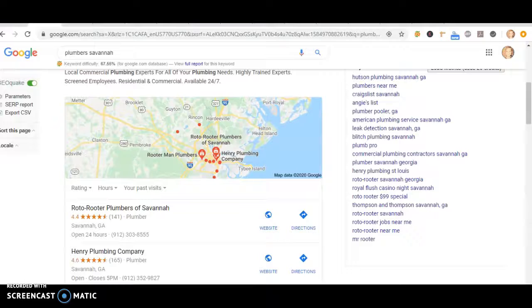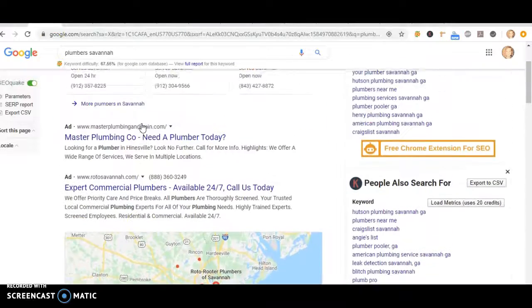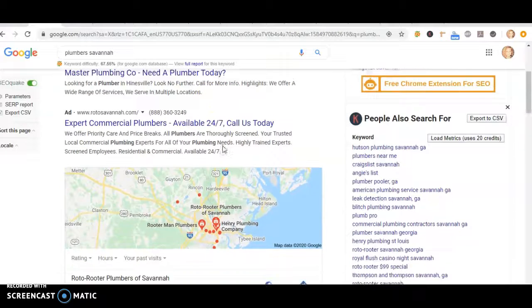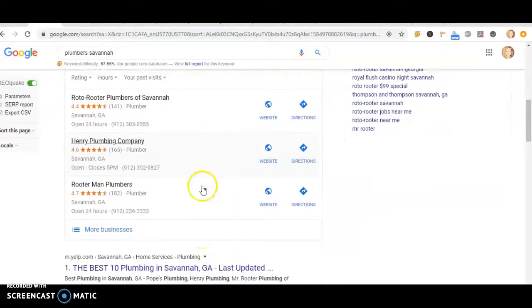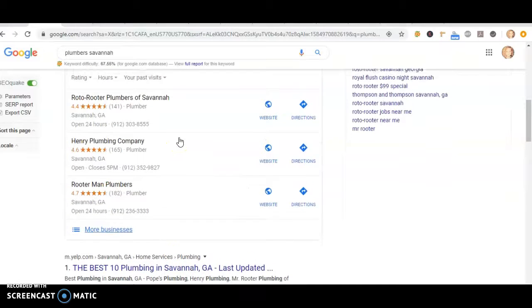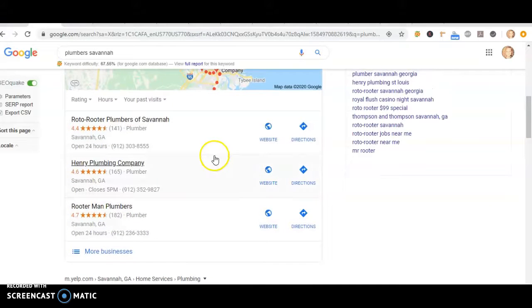The next thing I want to talk to you about are citations. So when we Google search Plumbers Savannah, the first thing we're going to see are the paid ads at the top, which are not exactly effective. Not a whole lot of people actually click on the paid ads, and the majority of the traffic goes to the map pack and to the organic section. So citations come into play in the map pack, and a citation is simply just your business name, address, and phone number listed in different directories throughout the internet.